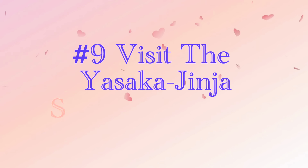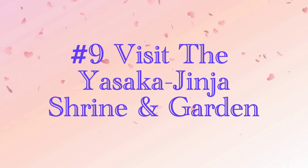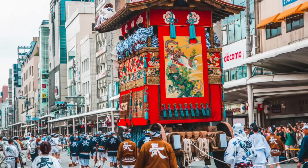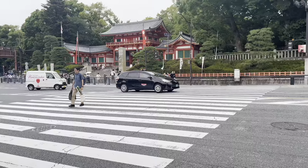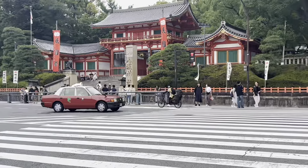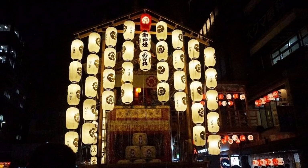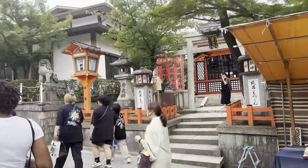Tip number 9, visit the Yasaka-Jinja Shrine and Garden. Now this shrine is famous for the summer festival known as Gion Matsuri. This area is always buzzing with energy, and my pro tip is to check this spot out at night because the lanterns turn to light and it is a completely different experience of beauty.